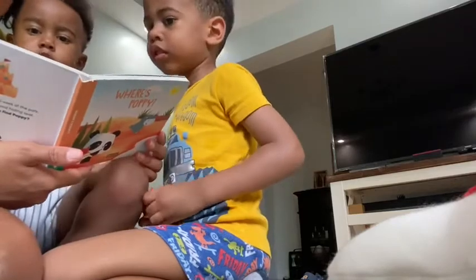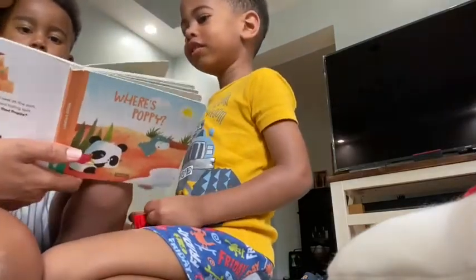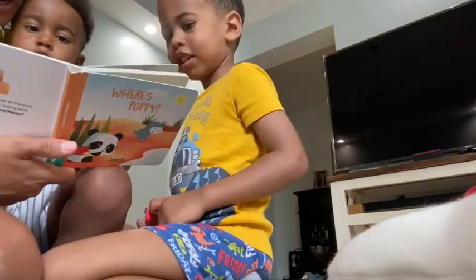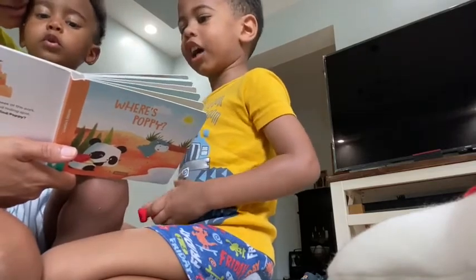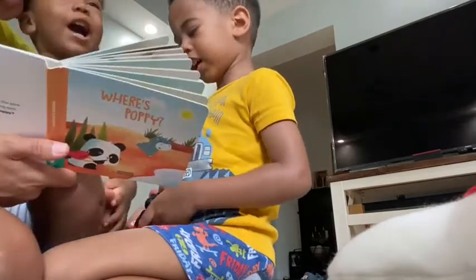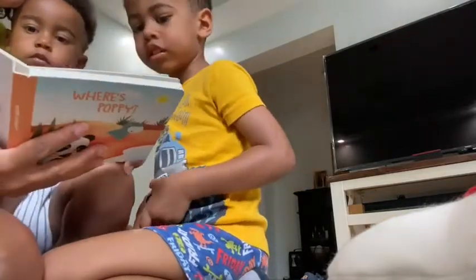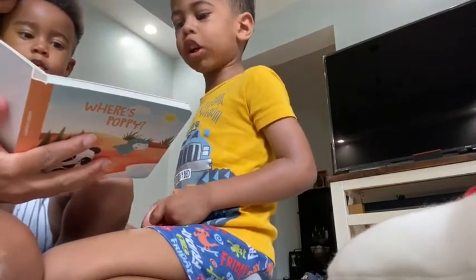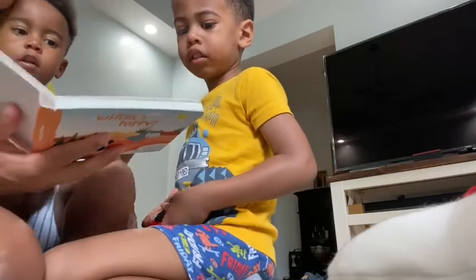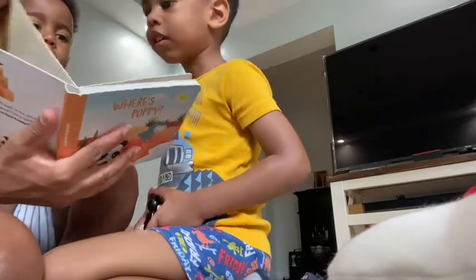But where's Poppy? Is Poppy next to the pond? No, I don't think so. That's not Poppy. Who's that, Carter? A duck. What's a duck say? Quack. Silly doggy. What's that? A bee, a bird, a squirrel, and a duck. But I still have not found Poppy. Where's Poppy, Carter? I don't know. Here I am!